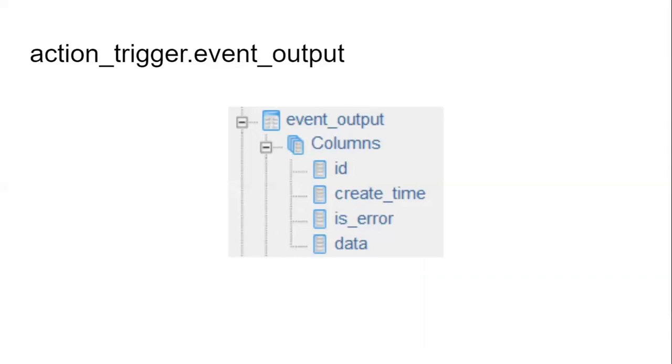The other table we didn't see in the client is the event output table. And this data field is where the generated email actually lives in the database. So you can access that if you need to. And you also need to be aware that that could be sensitive data. So, I mean, it's safely tucked in the database, but it's worth noting that that data needs to be managed.